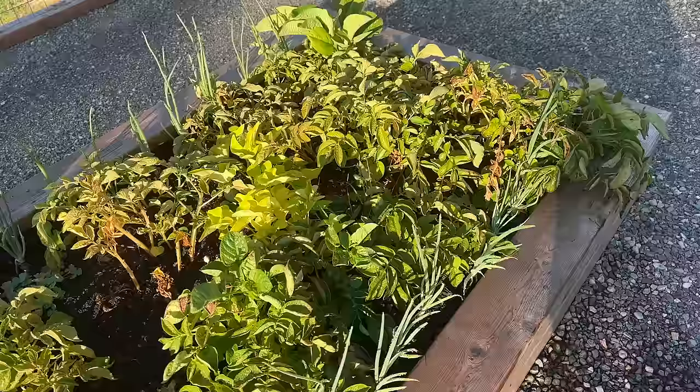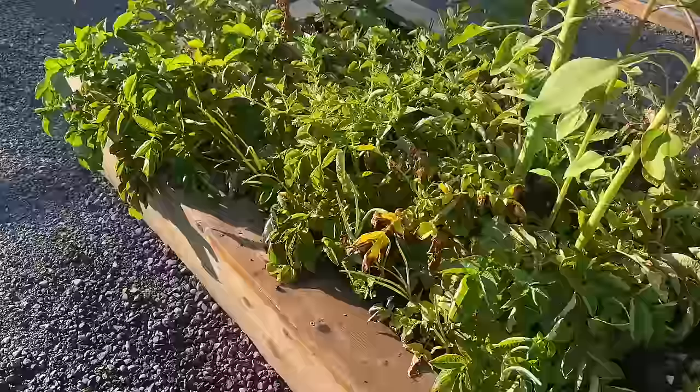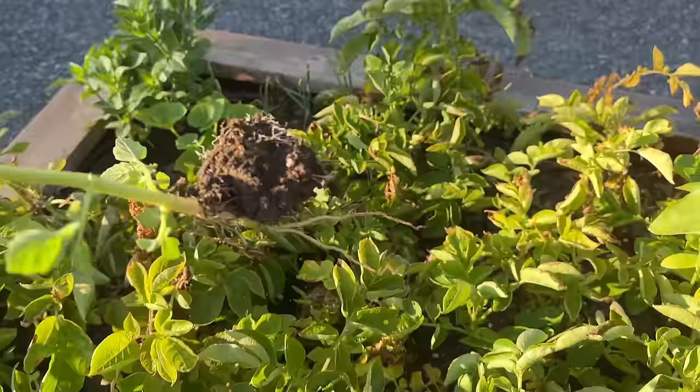Now, here we have some potatoes. I think I'm gonna give them maybe 2 more weeks before I harvest them. Normally, you want them to die back quite a bit before you harvest them, and I think I'm gonna do that. This is a big weed here. We're gonna go ahead and pull that.